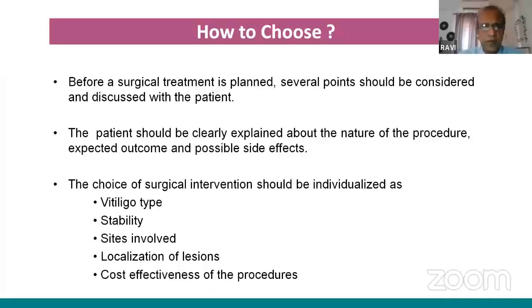The patient should be clearly explained about the nature of the procedure, the expected outcome, and the possible side effects. The choice of surgical intervention should be individualized. It depends upon the type of the vitiligo, which I showed you in the first picture, whether it is segmental or non-segmental vitiligo. Classify them. It's very, very important to put the patient's vitiligo in the proper classified slot. Then the stability is also important, because before you proceed to do a surgery, one has to assess clinically whether the patches are stable.